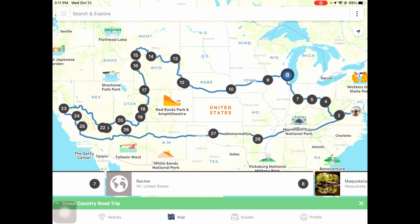So after I left Wisconsin, then I went here, which is the Strategic Air Command Museum. Then I went this way, here, here, here, here, all the way down through here, California, Arizona, and back this way. So Road Trippers is a very nice app.